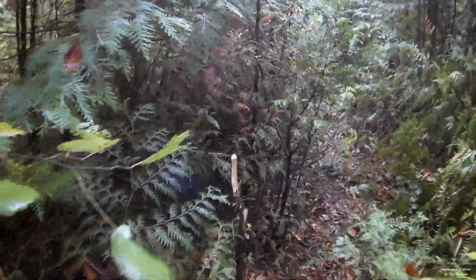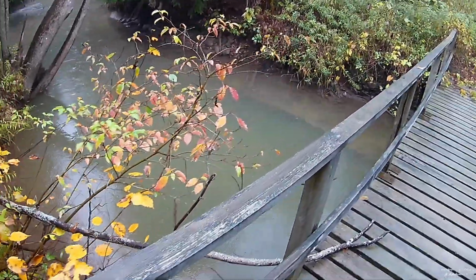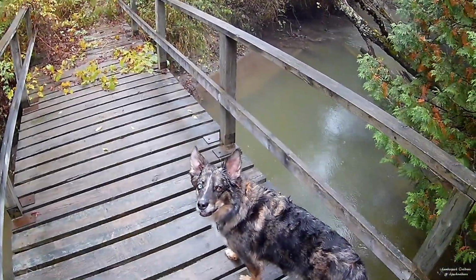We're just coming up to the bridge up here. It's real thick in here. Oh, someone's been through clearing the trail, probably to their deer stand or something. I believe this is Willow Creek. Definitely trout in here. Shenzi, wait, wait.